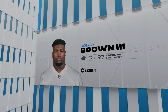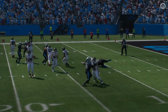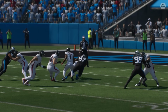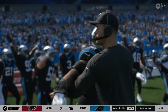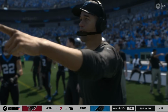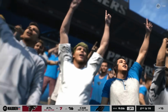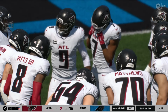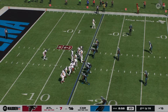He continues, Charles, to be under constant pressure. And these sacks, they're starting to pile up. And if they want to have a realistic chance in this one, they've got to change their blocking assignments. They've got to do a better job to keep him upright. If he's going to be on the deck constantly, they've got no chance to win this game. Sacks, a growing theme in this first half.